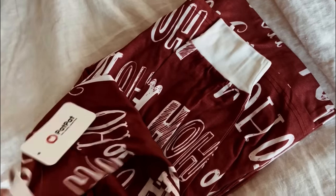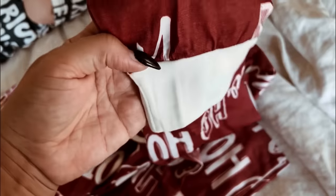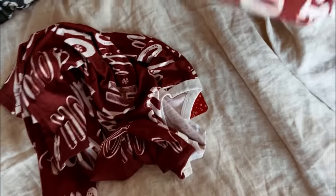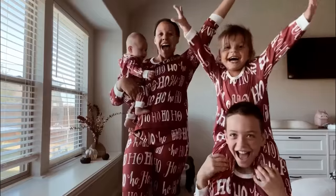Here's the next set. This one's actually long sleeve, I think. Yeah, this one's long sleeve. They're all the same style wise. We don't have collars or anything. And the pants, are they long at the... Okay, so at the bottom of these, they're cinched, whereas the green ones are kind of flared at the bottom.